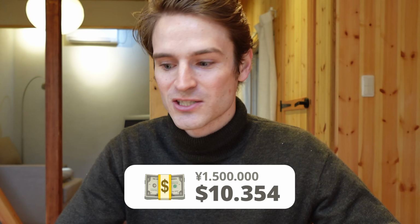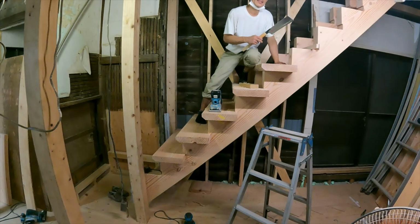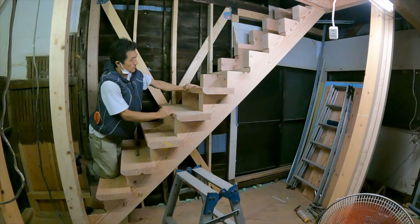That was how I got to know Kazuki. We built the staircase together and we did a lot of fun things together. Thank you so much, Kazuki, for teaching me a lot about Japanese carpentry.